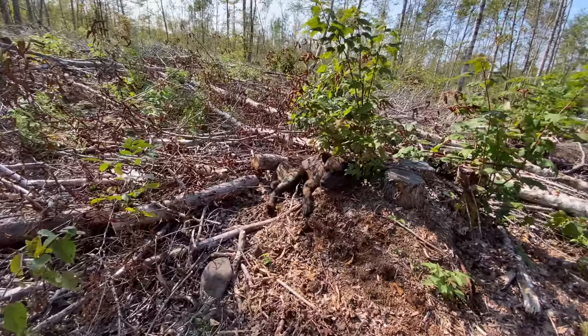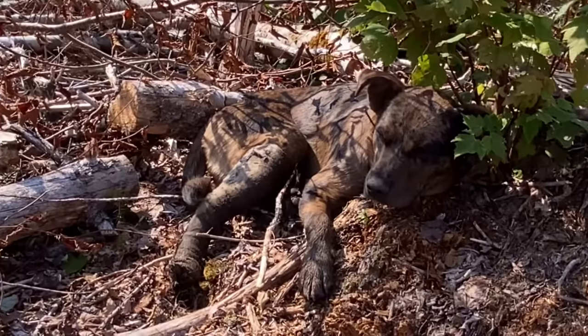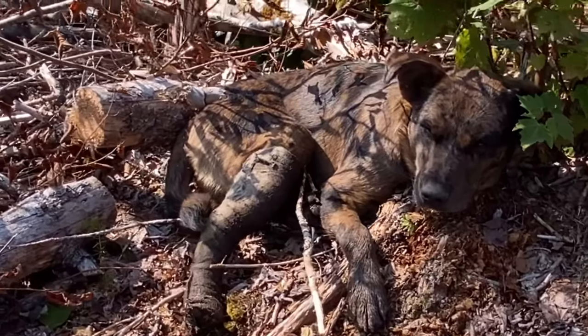Hey everyone, meet Marty. This is my cousin's dog. He blends in like camouflage to the wilderness.